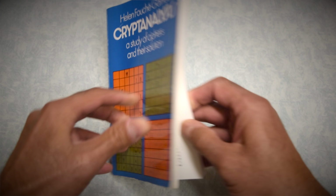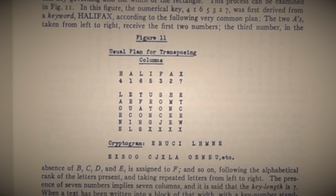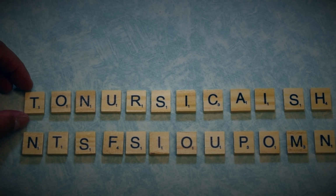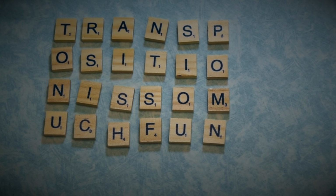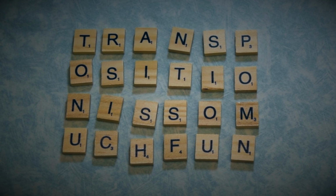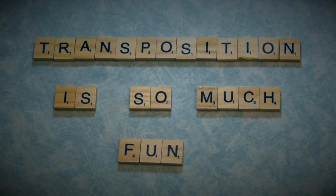For example, he could have used something like columnar transposition, where you write the message in columns before substituting letters with cipher symbols. Here's a simple example. This message doesn't make sense yet, but if you arrange the letters in columns like this, the message reveals itself. Transposition is so much fun. This idea doesn't seem much different than what Graysmith did. It just uses a pattern of movements, instead of being completely random and arbitrary.